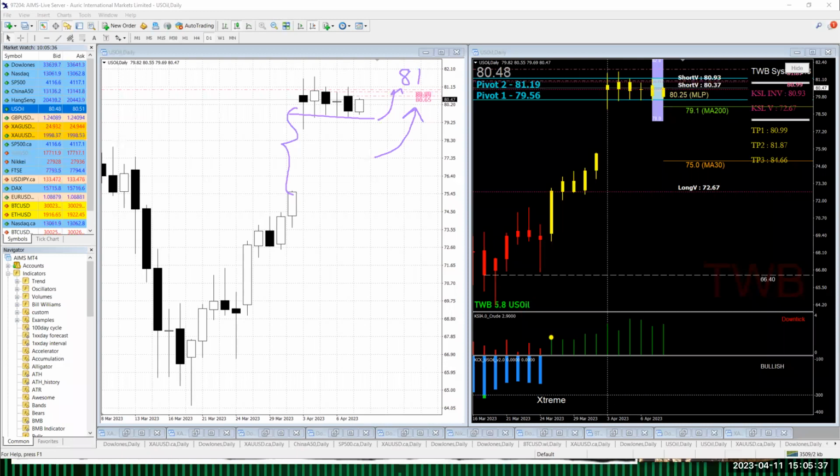It is possible. Now for today, crude oil, look at it. It's an inverse pivot. Wow, interesting. With an inverse pivot, usually the market will ding dong around the area between 81.19 and 79.56. Okay, so we will look carefully at this right now. KSI is green, no KCX. Once again, that means there's bullishness in crude oil at the moment. Okay, we're done with crude oil.